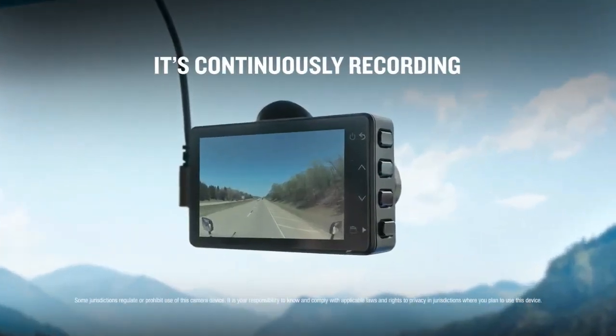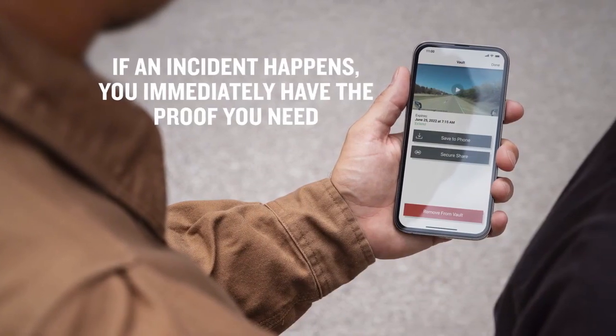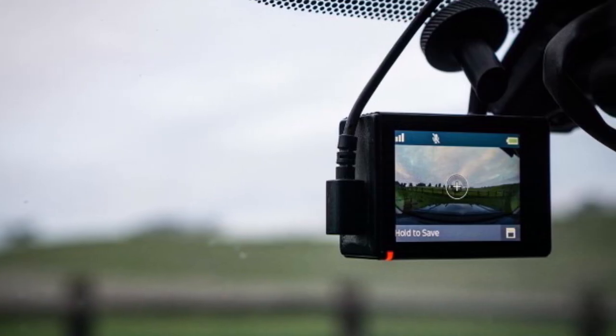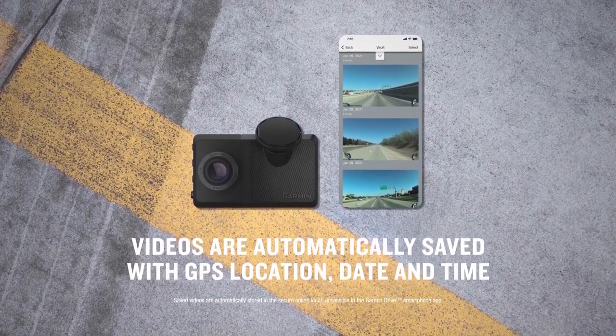The camera requires an 8GB micro SD card, class 10 or faster, which is not included. Another great feature is the Dash Cam Auto Sync, which enables you to control and play back footage from up to 4 cameras on your smartphone using the Garmin Drive app.